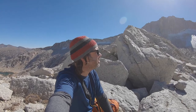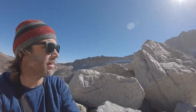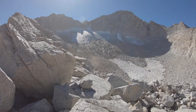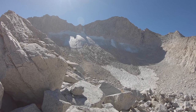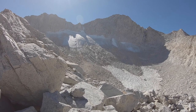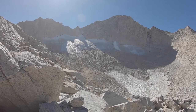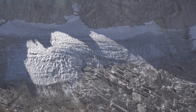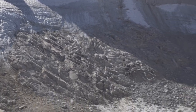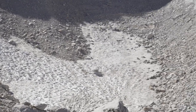Made it up to this last little bit here, right below Mount Conness. That's what's left of the Conness Glacier up there. Probably about 11,000, maybe almost 12,000 feet right here. But that's all that's left of that glacier. I guess it's wintertime, so it's going to get filled up with snow, but right now this whole ridge is just empty.